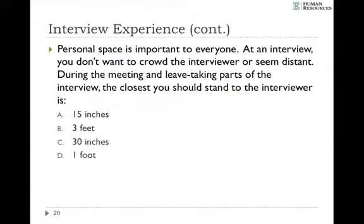All right, next question. Personal space is important to everyone. So at an interview, you don't want to crowd the interviewer or seem distant. So during the different parts of the actual interview, the closest you want to stand to the interviewer is: 15 inches, 3 feet, 30 inches, 1 foot. And the correct answer is C, 30 inches, so a little less than 3 feet distance.